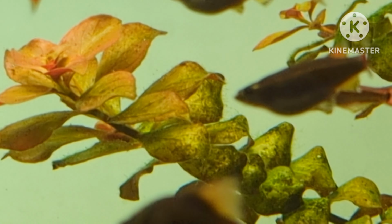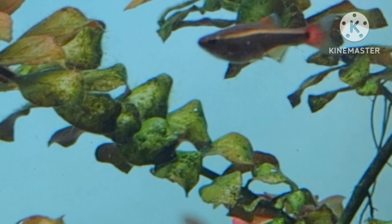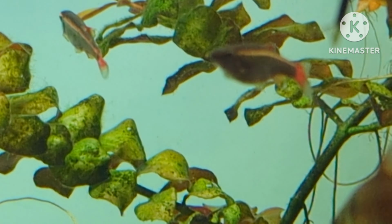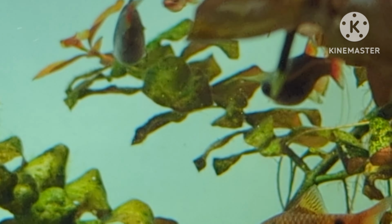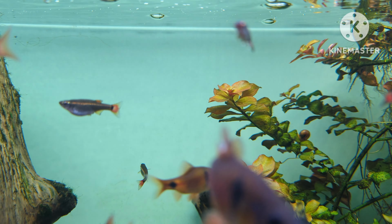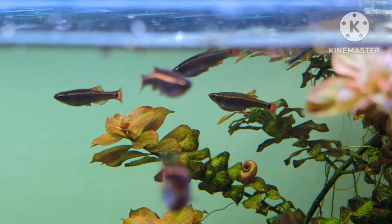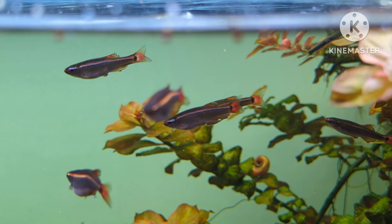Size: White clouds are a small fish. They can grow up to 4 centimeters or 1.5 inches, but generally under an inch. Lifespan: These little fish have a relatively long lifespan for a minnow. 4 to 7 years is the norm.